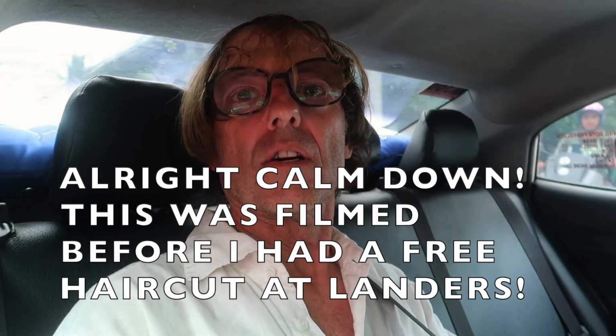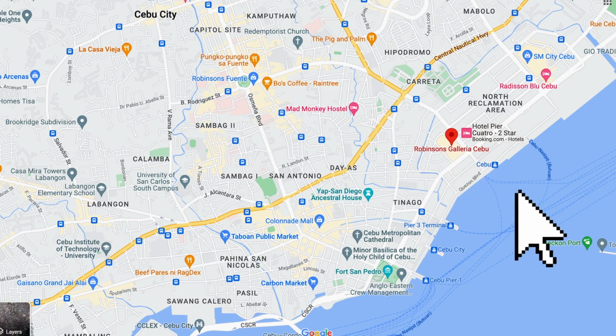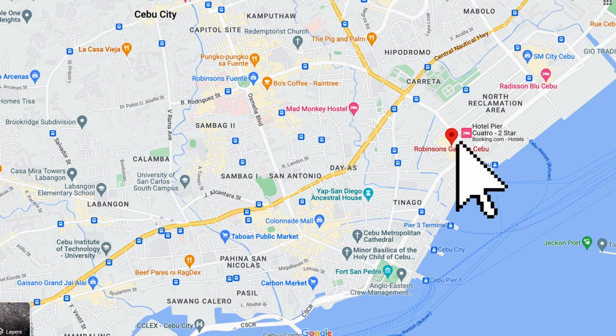So I'm in a taxi on the way to Robinson's Galleria to sort out my exit clearance certificate. If you've stayed in the Philippines for longer than 6 months, you need to fill out this form, and it takes a couple of days where they do checks on you, make sure you haven't done anything naughty, and then you're free to leave the country. I hear if you don't have it, or people have left it too late to get one, then you can't leave the country until you get one.